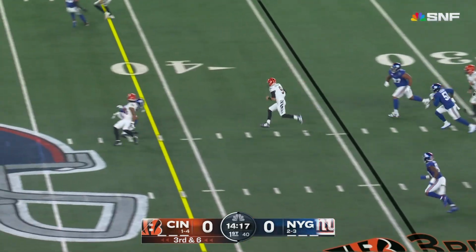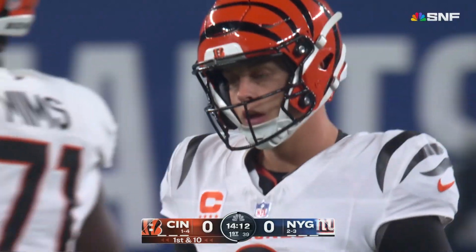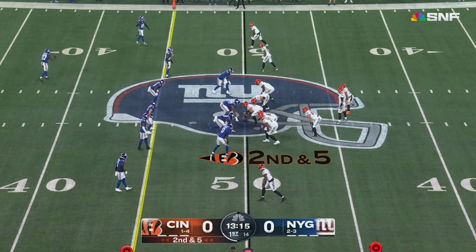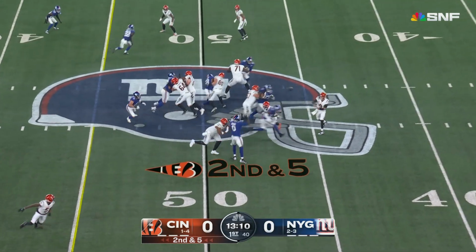Bring 5. Burrow steps up, takes off. First down, Burrow, the slide. Begins right around the 46-yard line. Defense is better than they were a season ago, 11th in points per game so far. And like Chris said, they lead the league in sacks.